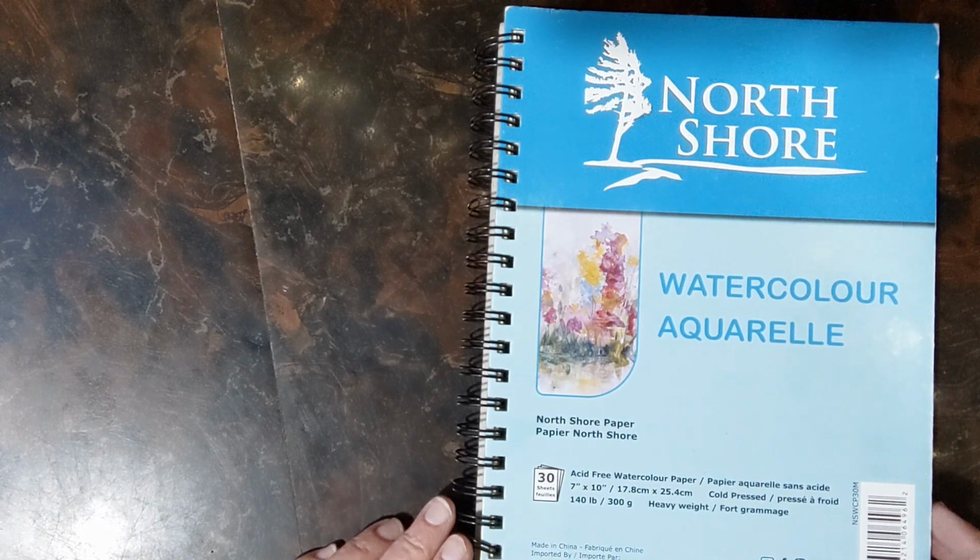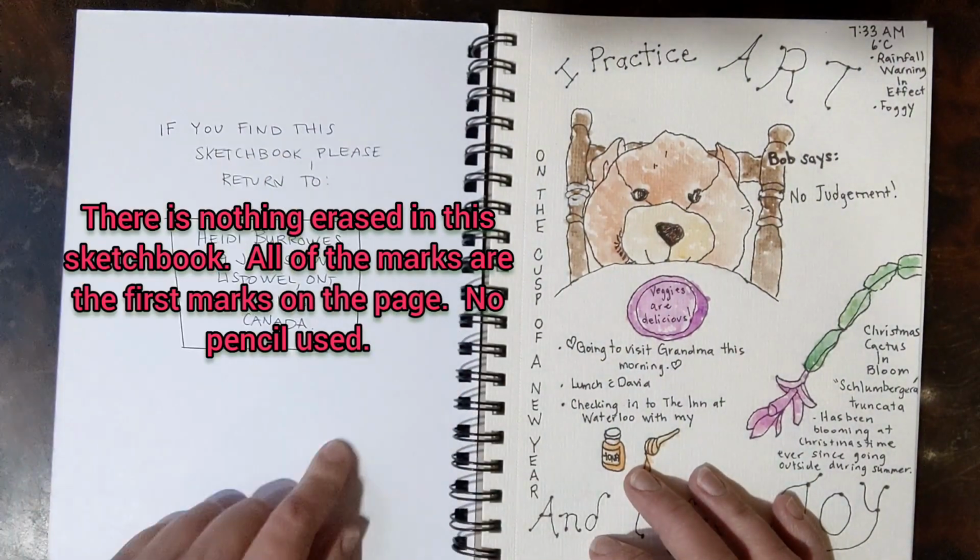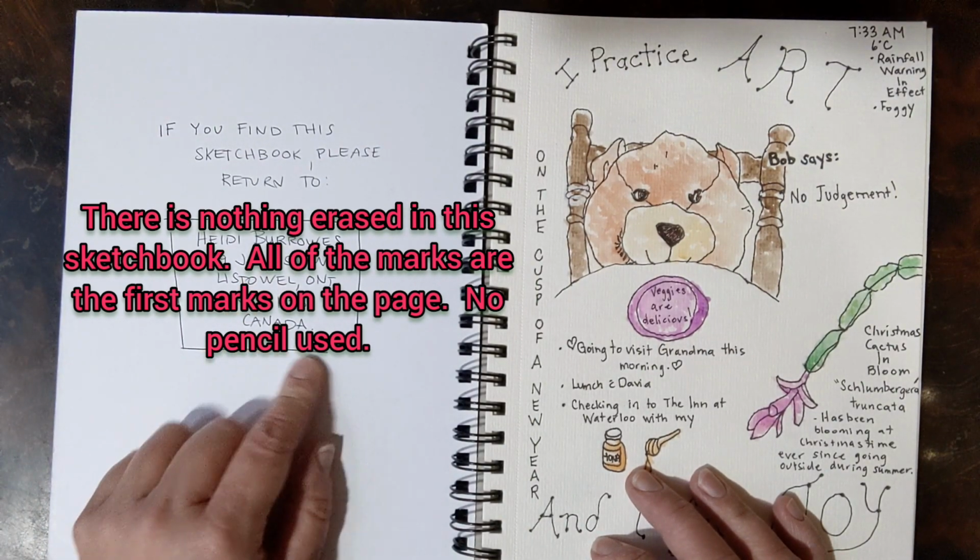Let's hope it continues. So on the first page, I put my name and address just in case anybody finds it.